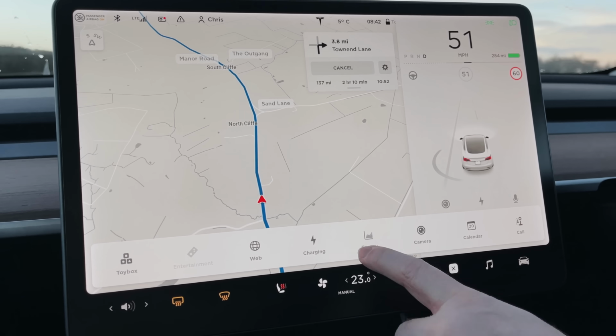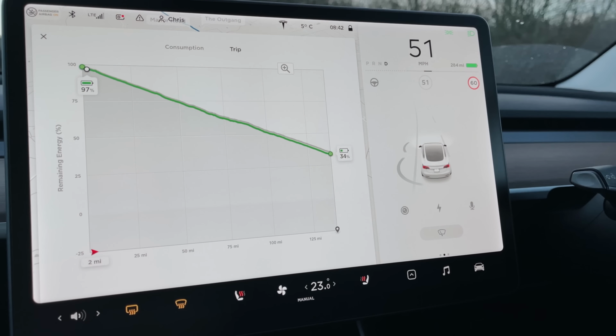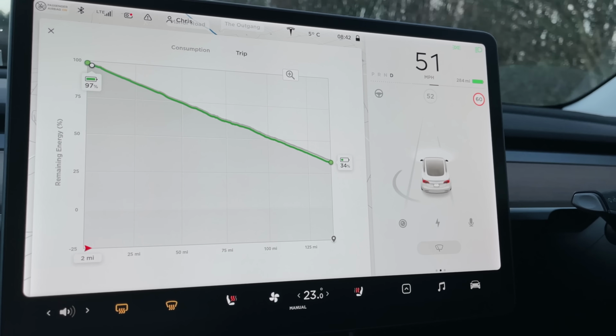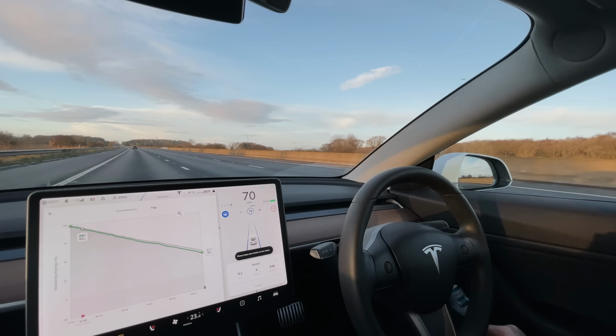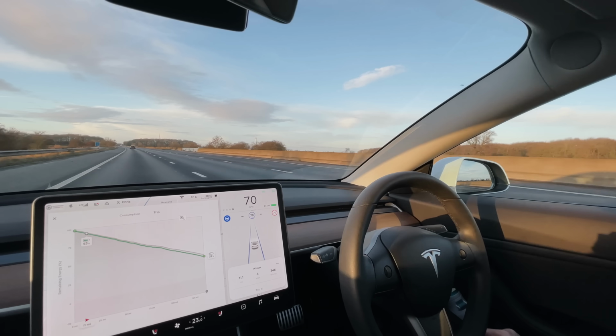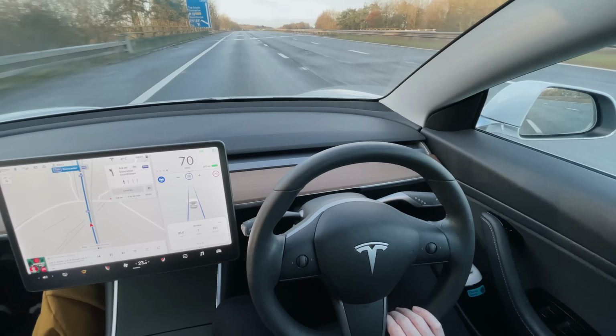Okay, so first check, we are 2 miles in, the battery is currently 97% with an arrival battery of 34%, so that's dropped about 2% already. Now throughout the drive I'll be averaging about 70 miles an hour using autopilot most of the time, and I'll have the heated seats on and the heating set to about 23 degrees. So the temperature outside for most of the trip averages about 5 degrees Celsius.